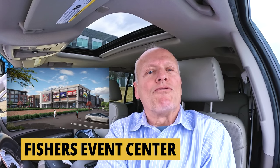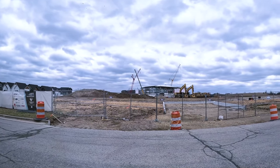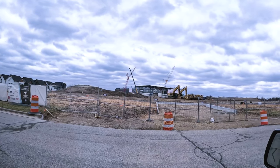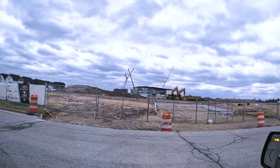I'm sitting outside what will be the new Fishers Events Center. This is slated to open in December of 2024. It is a massive project. It's $170 million and will anchor a $550 million project that will encompass this entire area with shops and restaurants and other fun things to do.